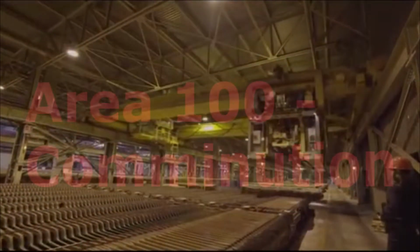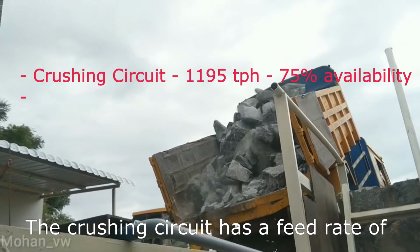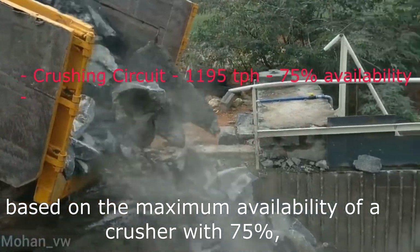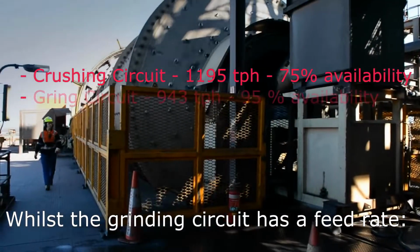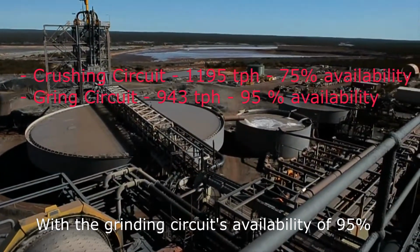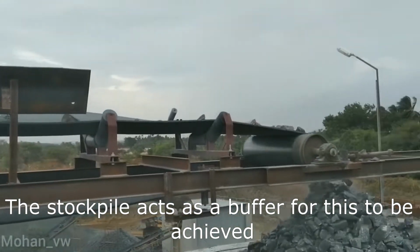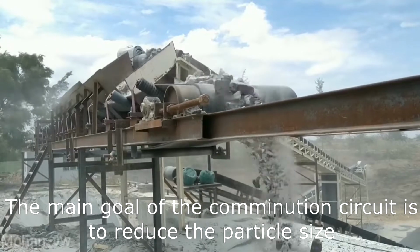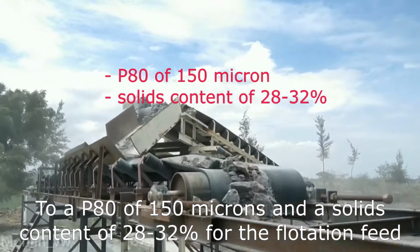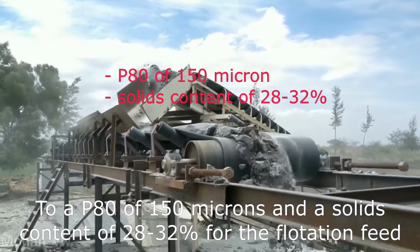Starting off with the comminution circuit, the crushing circuit has a feed rate of 1,195 tonnes per hour based on the maximum availability of a crusher with 75%. The grinding circuit, on the other hand, has a feed rate of 943 tonnes per hour based on this grinding circuit's availability of 95%. The stockpile acts as a buffer for this to be achieved. The main goal of the comminution circuit is to reduce the particle size to a P80 of 150 microns and a solids percentage content of 28 to 32% for the flotation feed.